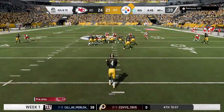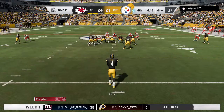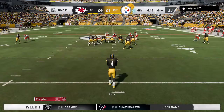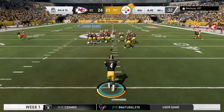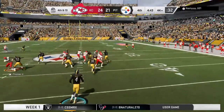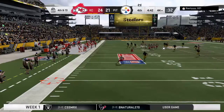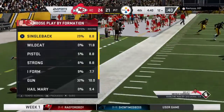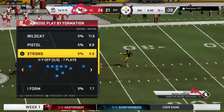Here's Jordan Berry now as he's on to punt for Pittsburgh. And he gets it away, a directional kick going toward the sideline. And this one will not be returnable as it sails out of bounds.